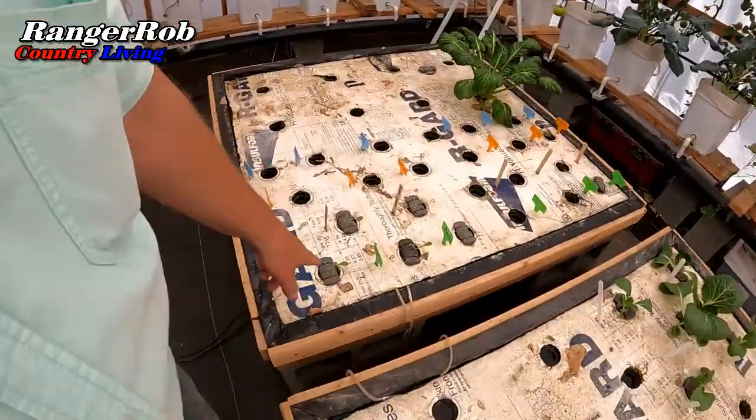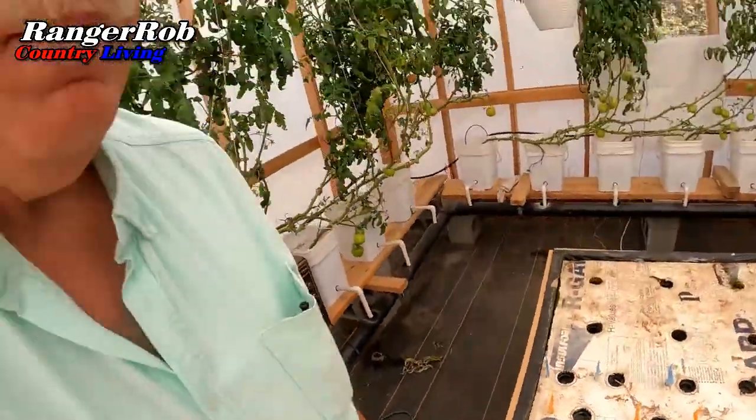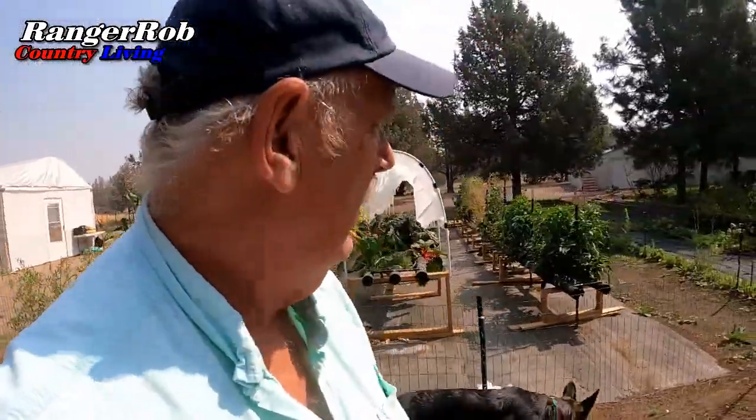Checking around, everything's looking pretty good in the floating rafts. Got a couple of tomatoes I need to harvest today. And yeah, everything's looking pretty good. Even my little scruffy plants here look like they're gonna make it. But yeah, I think I'll get about 3, 4, 5, 6, maybe 5 tomatoes today. But everything's still looking healthy. That's a good thing. All right, guys, got some of my side plants all watered.